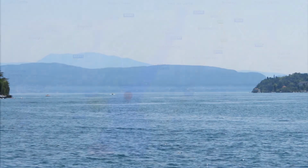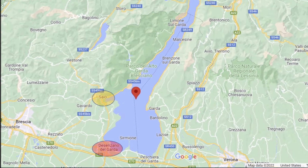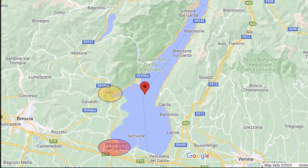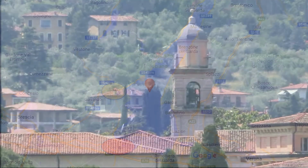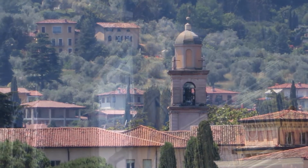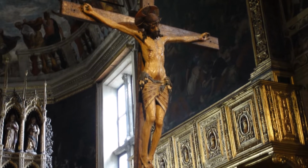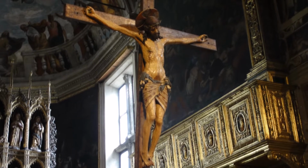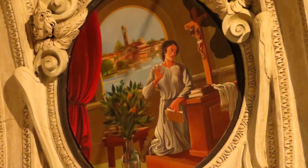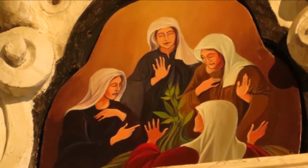In our previous video, we left Isola del Garda on Lake Garda's southern shore to visit Salò, where St. Angela lived as a teenager and young adult, and we made a special stop in Salò's Duomo. There we placed ourselves along with Angela beneath the cross, the same cross at which Angela herself prayed as a young woman. And we also saw the religious art that the Duomo is famous for, especially the art associated with Saint Angela herself.